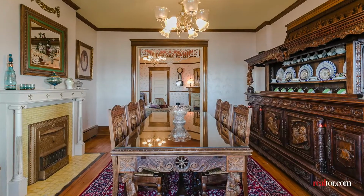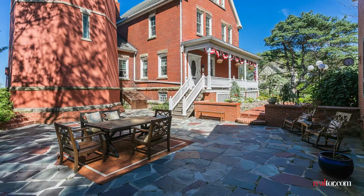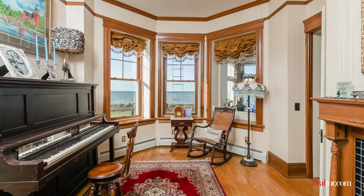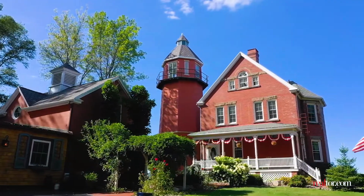Back inside the main home, the kitchen has a butler's pantry and all original cabinets. Out back, there's a beautiful outdoor patio with room for dining and a fire pit. The home is fully operational and move-in ready. And with views like these atop the lighthouse, it's only a matter of time before the next owner's ship comes in.